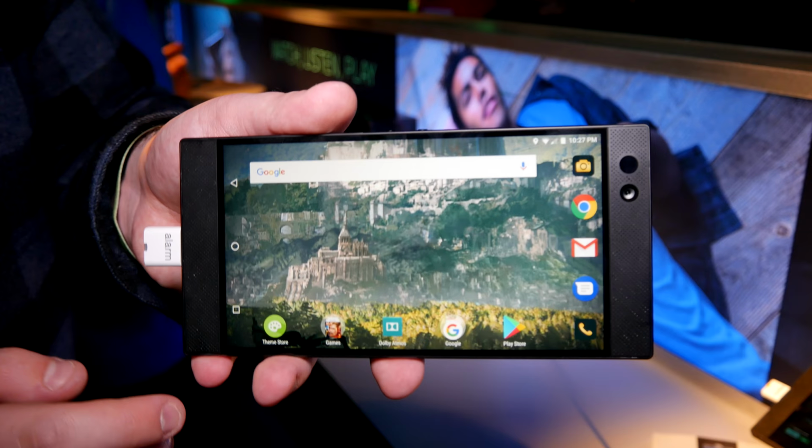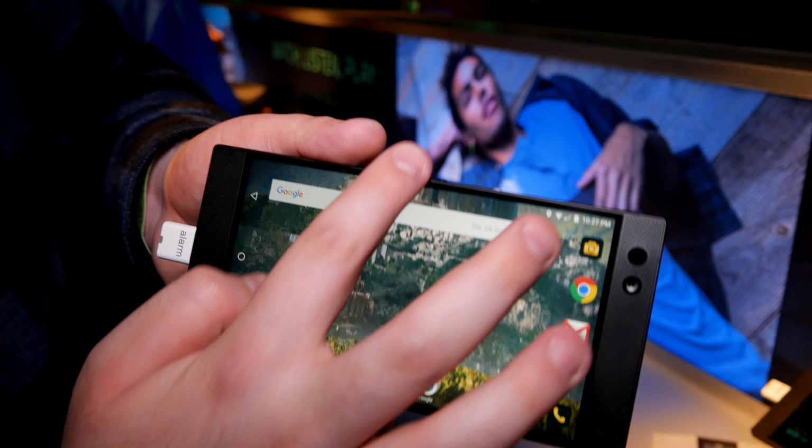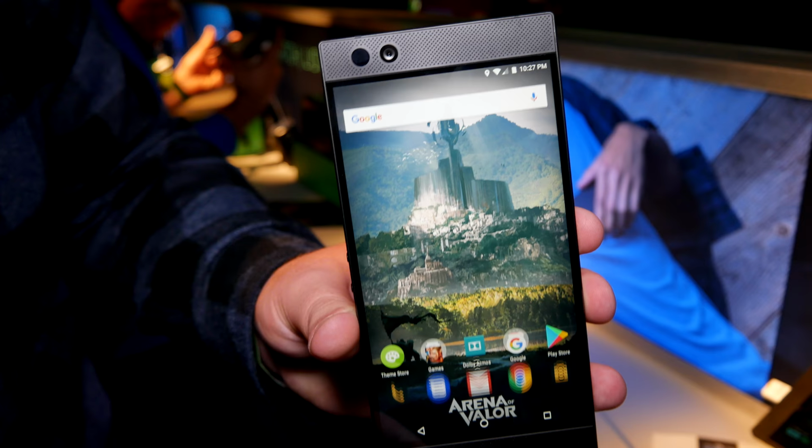You won't see this. The animations on this device, if I can find the right... Oh, there we are. You can tell I've had a lot of time with this device. The animations on this thing are gorgeous. You can't quite see it because this video is being recorded at 30 frames a second. However, I assure you that everything is silky smooth.